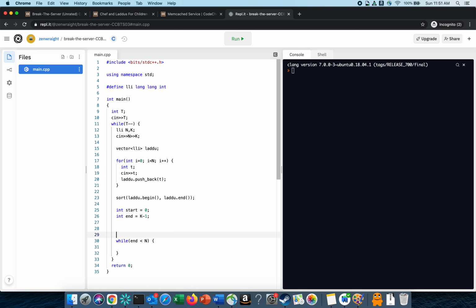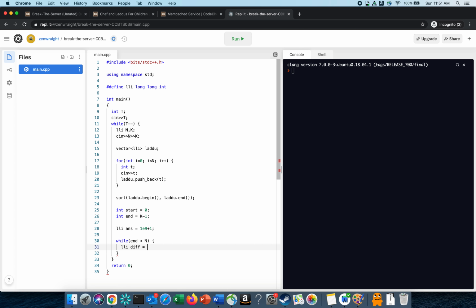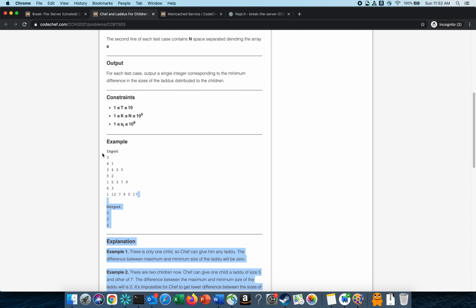Okay, so I take my answer as 10 to the power 9 plus 1, right? And then what I can do is, in this case, diff is equal to, now that it's sorted, v of end minus v of start, and then my answer would be min of answer comma diff. This should work.